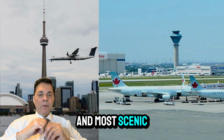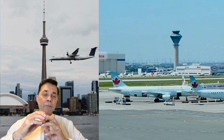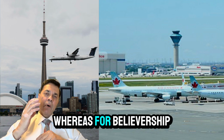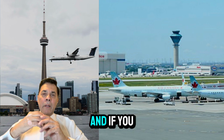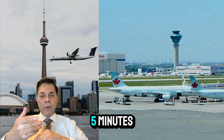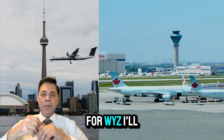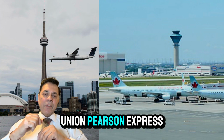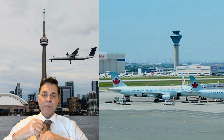And most scenic: for YYZ, Pearson Airport, it's a highway view and traffic jams, whereas for Billy Bishop, it's a ferry ride with a scenic view. And if you use the tunnel, the tunnel is under the water. It takes around 5 minutes. For YYZ, I would suggest, if you don't have much luggage, Union Pearson Express is the best option during rush hour.